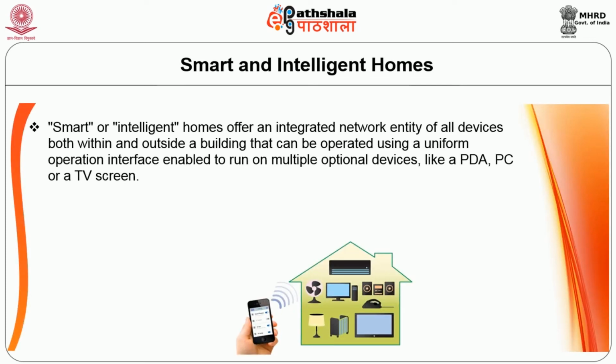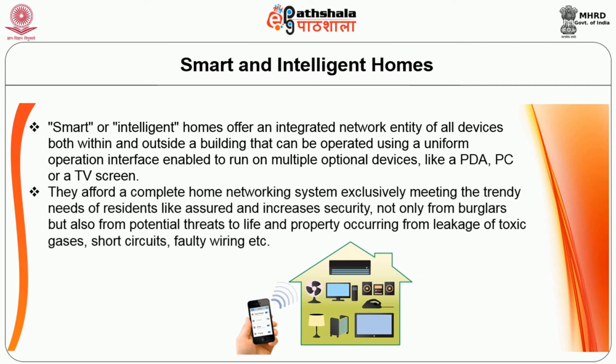Smart or intelligent homes offer an integrated network entity for all devices both within and outside a building that can be operated using a uniform operation interface enabled to run on multiple optional devices like a PDA, PC or a TV screen. They afford a complete home networking system exclusively meeting the trendy needs of residents like assured and increased security not only from burglars but also from potential threats to life and property occurring from leakage of toxic gases, short circuits, faulty wiring, etc.